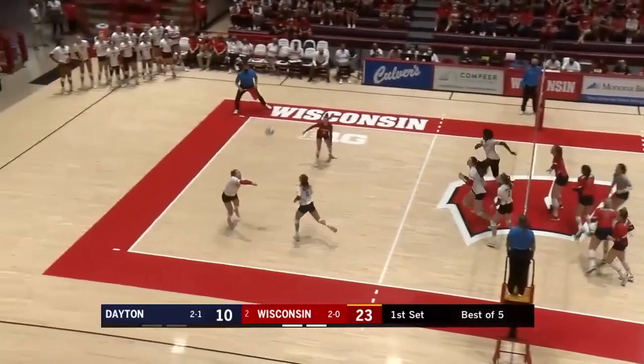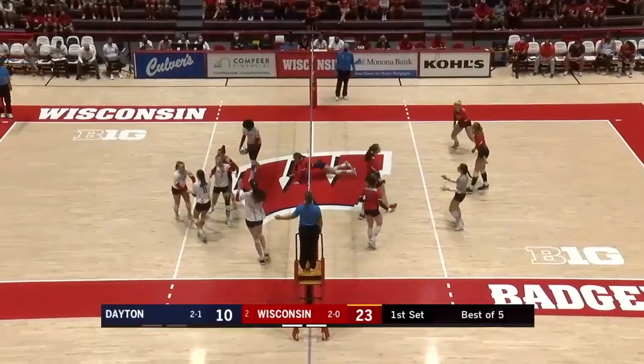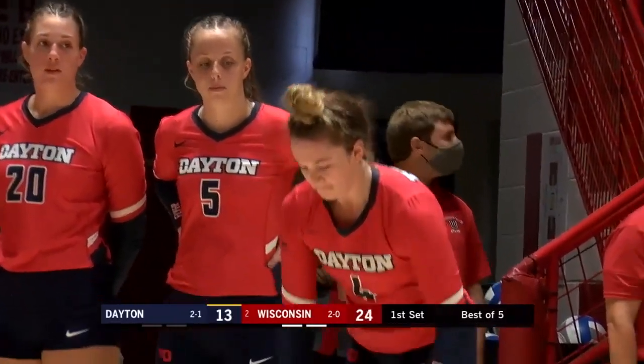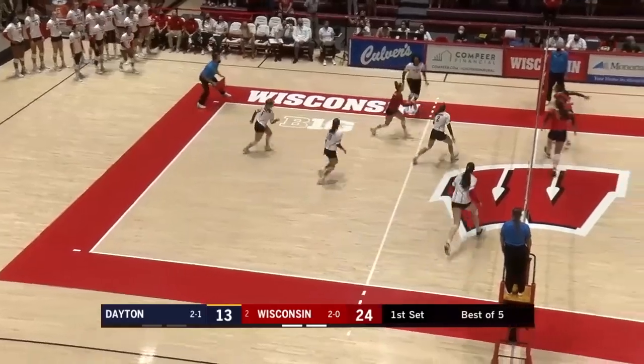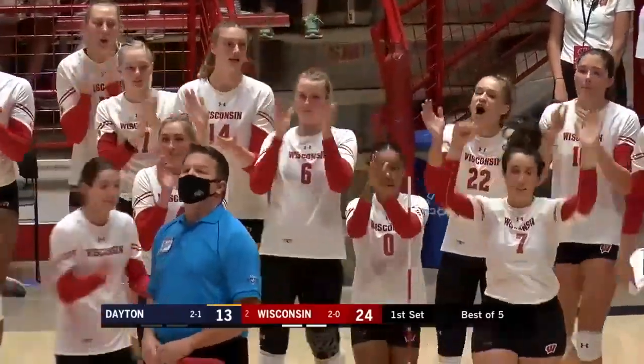Back set to the middle of the court. A swing by Dayton. That was Hawken. Badgers find Redke, who rattles off the block and down to the court. 24-13, credit Hawken with that last kill for Dayton. Barnes, his pass goes behind her from the end line. The bump set from Boyer to Demps. Off the block, and there's the first set.